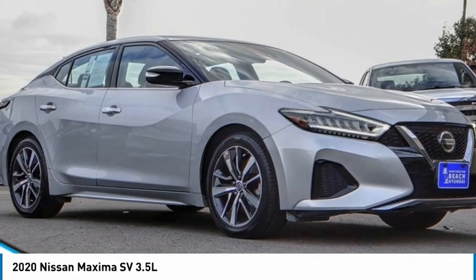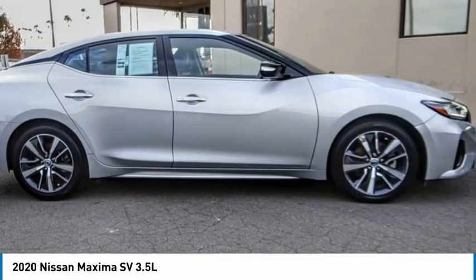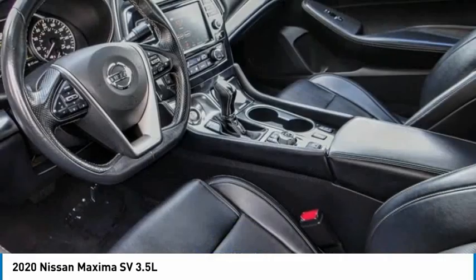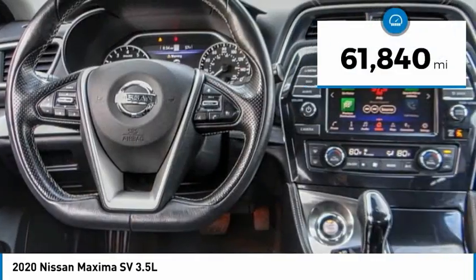Maxima. Maxima offers elegance with an edge. The spacious interior provides refined comfort for up to 5 passengers. Advanced technologies such as Nissan Intelligent Key and Push-Button Ignition offer convenience and control. This vehicle has less than 65,000 miles.